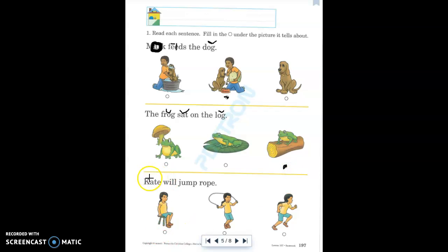Moving down to the bottom. First word is magic. Kate will jump rope. So this middle picture shows our friend Kate jumping rope. So color that in. Okay.